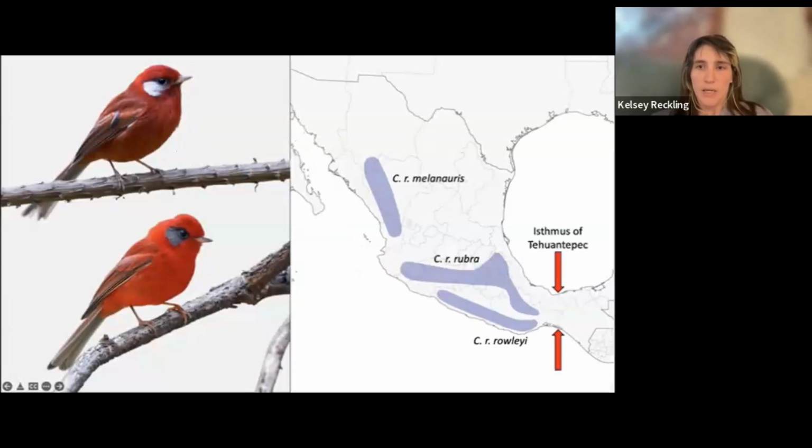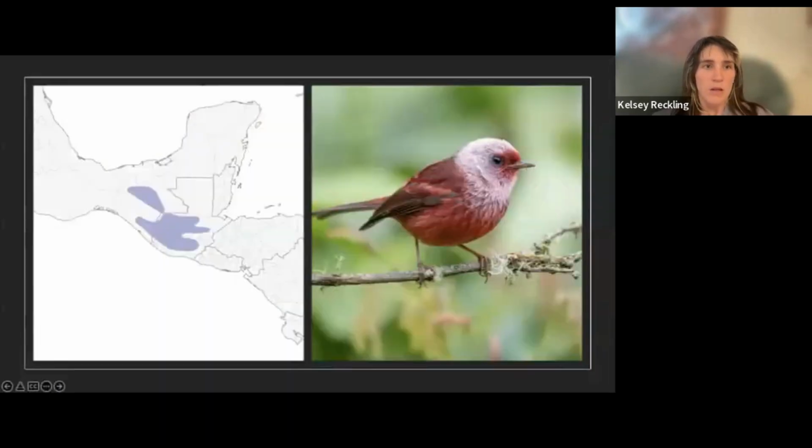And the isthmus has played an important role in the biogeography of Mexico, as it has led to population divergence and reduced gene flow in Mexican birds and other montane taxa. And here is the range map for pink-headed warblers. And as you can see, they are found a bit further south in Mexico across the Isthmus of Tehuantepec in Chiapas and also in Guatemala. And so pink-headed warblers were also included in my study to look at any other morphological differences between them and red warblers, since they are now considered sister species.